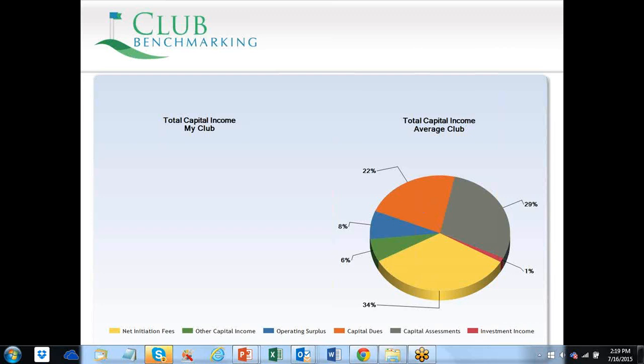So, in my mind, when you look at which of these slices are predictable and which of them are not highly predictable, initiation fees quite often is not highly predictable, because you don't know how many members you're going to bring in. So the amount that comes in is unpredictable. Capital assessments, well, it's short-term predictable because you're going to have one. But in the long term, it's not something you count on year over year. And certainly an operating surplus is not something you can count on.